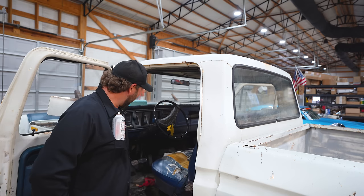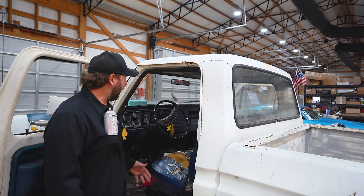I do like the mat, the rubber mat, kind of the work truck, but I want this to feel cozy and comfortable. We don't know who wins these.